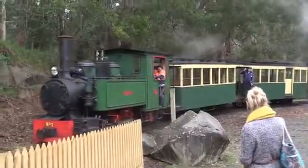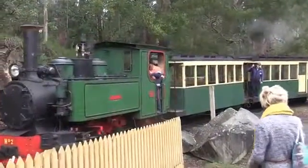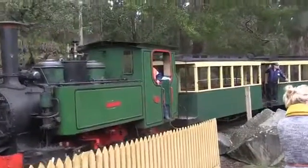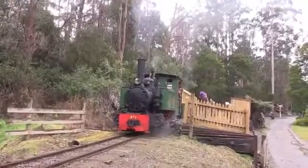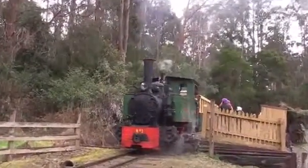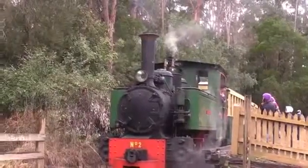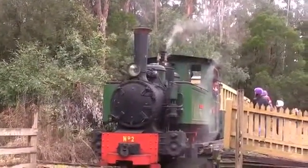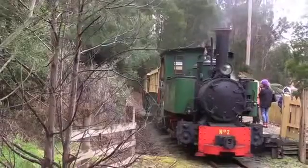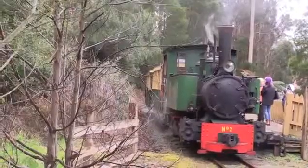But it's a beautiful little engine, beautiful little train ride. And as you can hear the kids yelling in the background, they all love trains, and I do too. I'm still a bit of a kid in my old age, but I love trains. Anyway, as you can see, the little train's coming into the station. Here she is sitting at the platform waiting for the time to go. And only 2 carriages, 2-foot gauge.